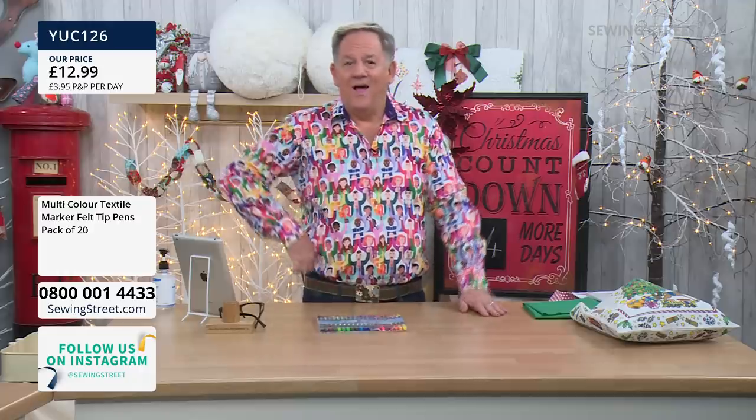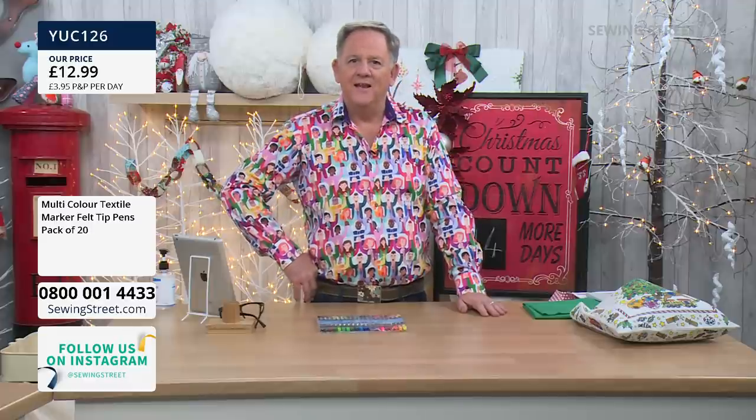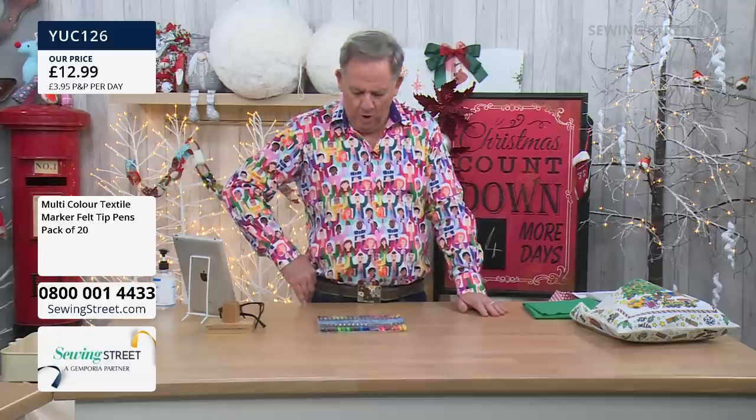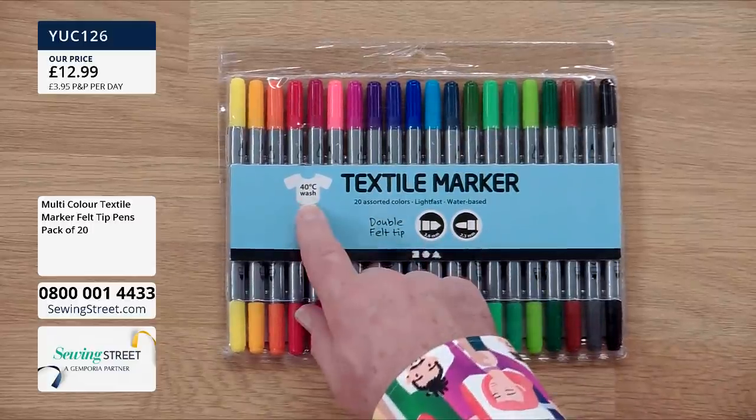Now, Hannah, you're so naughty. Are they colour fast? Yes, what you have to do is colour them in, leave them for 6 hours, and then iron the back, and they're fixed then. You can wash them at 40 degrees.